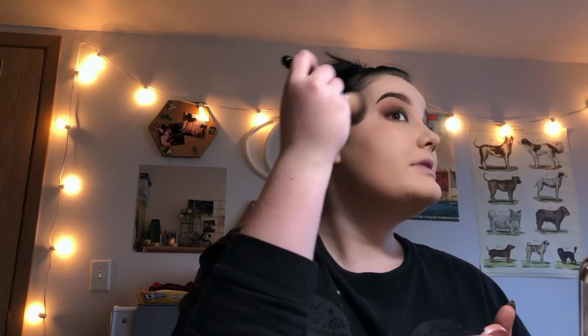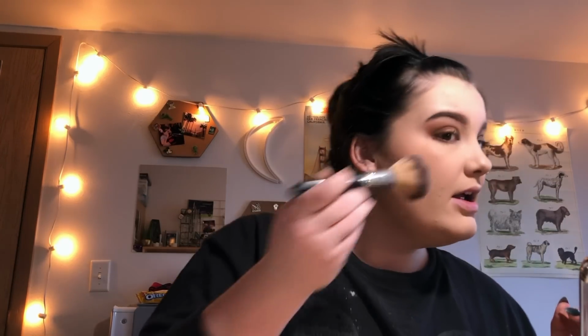So I'm gonna take this Tarte blush. I'm just gonna put some right on the apples of my cheeks in my highlight area, just to kind of give me a little color back. But my face gets red very easily, so I try to be pretty chill with the blush, although it looks like I'm throwing it on my face. I try not to give myself a crazy amount of color, because otherwise I'll be a tomato.